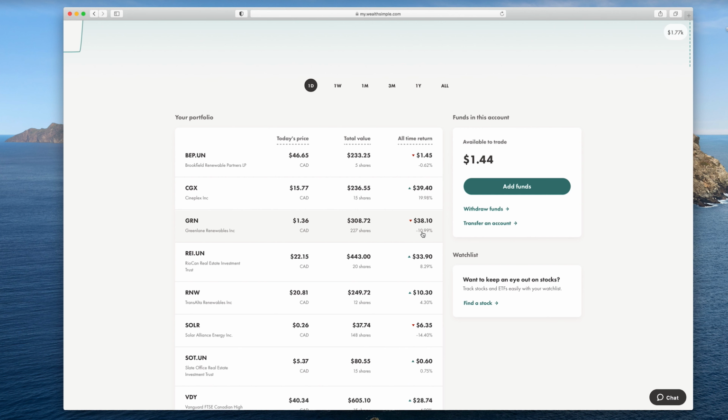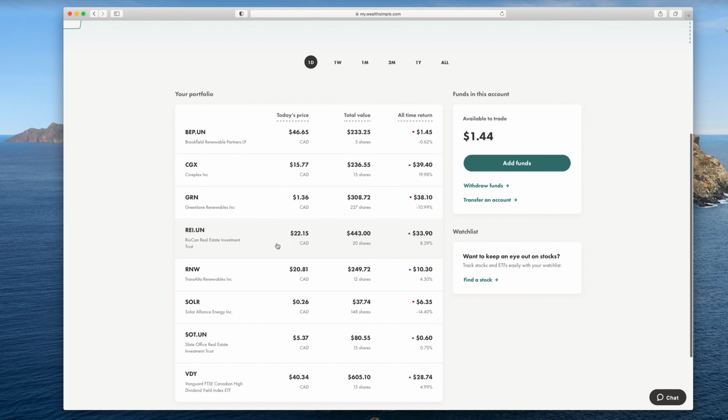RioCan Real Estate Investment Trust, this one we have 20 shares, didn't add any to this position yet this month. We're almost at the end of June though, so probably wait till next month. But we are up 8.29%, which is quite nice, $33.90, and we will be getting a dividend from this one, I believe, pretty soon into next month, which will be nice.